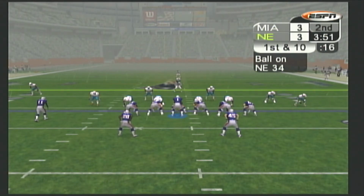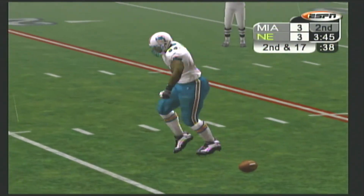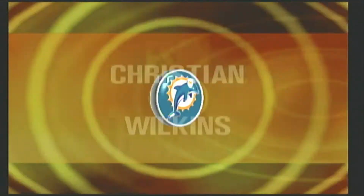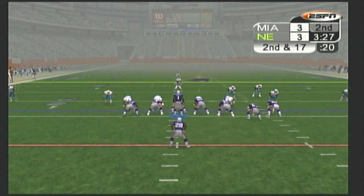Down, set. Wilkins gets the sack way back at the 27. Wilkins gets the sack deep in the pocket. That's going to be a sizable loss. What a way to derail a series from the onset. Second and long ahead.